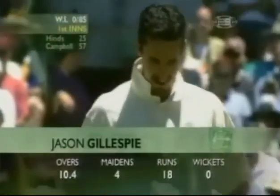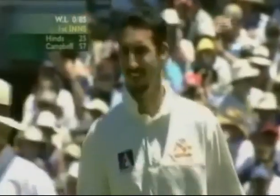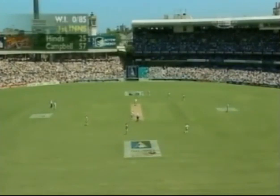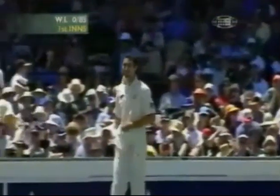All bowlers used today by Steve Waugh: Moody, McGrath, Gillespie, McGill and Miller. Andy Bichel, the 12th man. McGill coming into the team. What a sight, looking down towards the Randwick end. Full house. Ideal conditions.